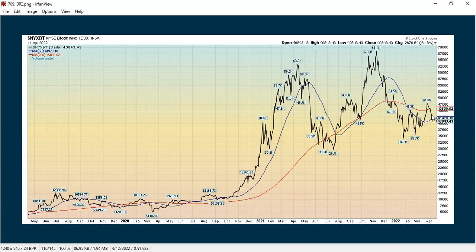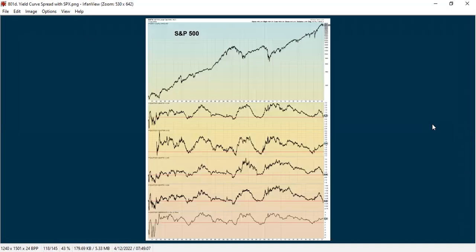Bitcoin, again, this closing basis right here was just at about 40. As I said, intraday it was dropping below 40, but that could change anytime. As far as bonds, I'm not going to show all the yield curve charts now. I'm just going to show this one chart, and it might be a little hard to see. And again, if you want this chart, just send me an email and I'll be glad to send that to you. It's showing that all of these yield curves are now either at zero or have gone back positive.